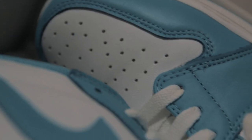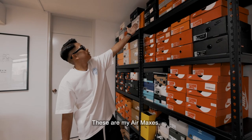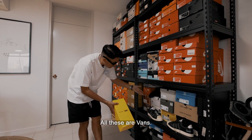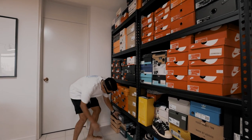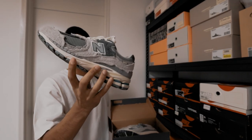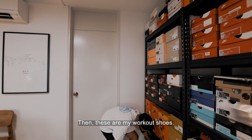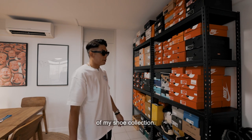Dunks, oh wait. Oh, I have the UNC, the low ones also somewhere here. These are my MXs, goes all the way up. These are random ones, so I only have one pair of Yeezys, Timberlands, another Vans, all these are Vans. Then New Balances. New Bells, which is, guys, just look at this piece of art, yeah. And then the rest are my housemates. And then these are my workout shoes. Oh yeah lah. So that's my snippet of my shoe collection.